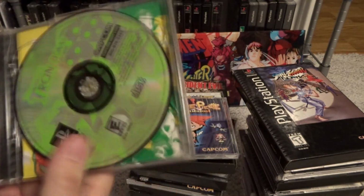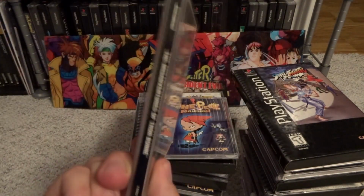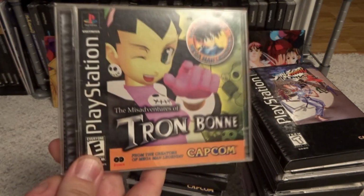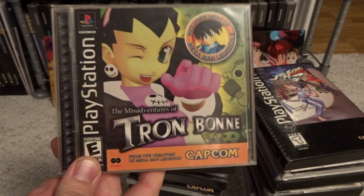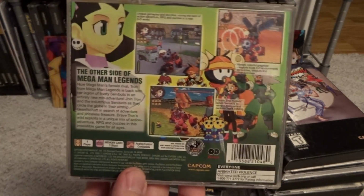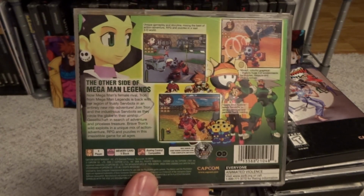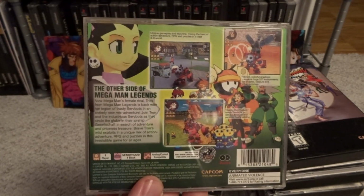Again, it's got that funky dual tray thing where you flip the demo out, and it's still a single thickness case, but this one does have the demo disc. Tron Bonne, obviously, if you like the Legends series, you probably will like this. It's just a very different theme overall, but it still is part of the Mega Man universe, probably the best way to explain it.